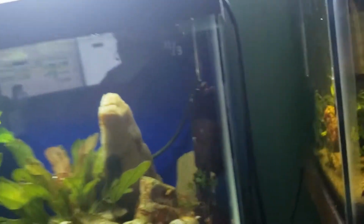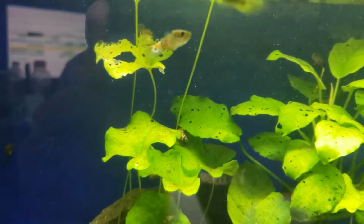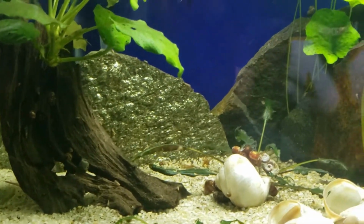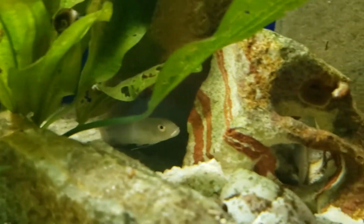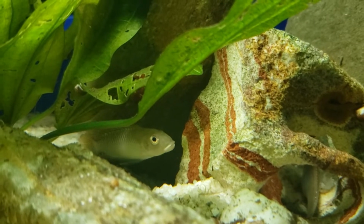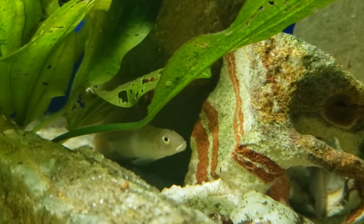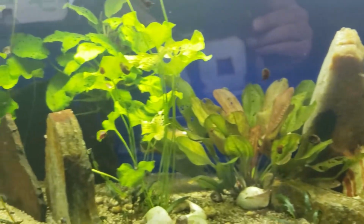Next to that, in this tank we just have a few endlers. And then there is another pair of Nanochromis splendens in here. And they are right back there. Like I said, cool, cool, cool fish. And Danny did this scape as well. She did a good job.